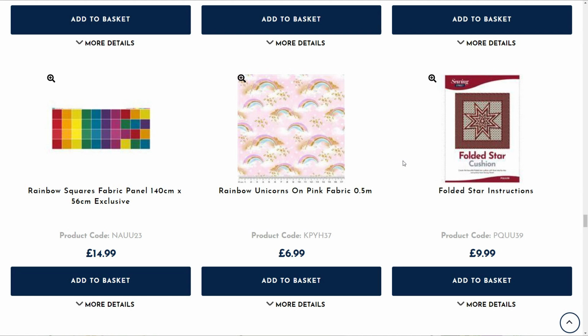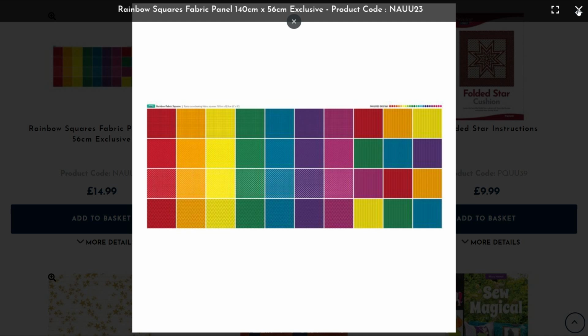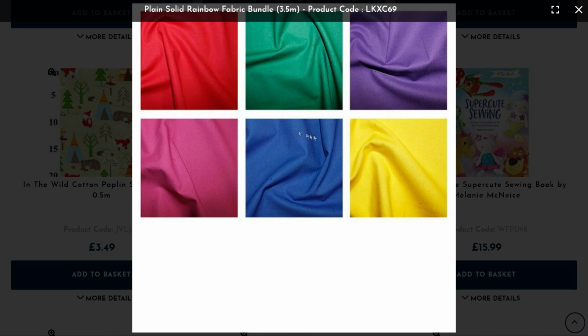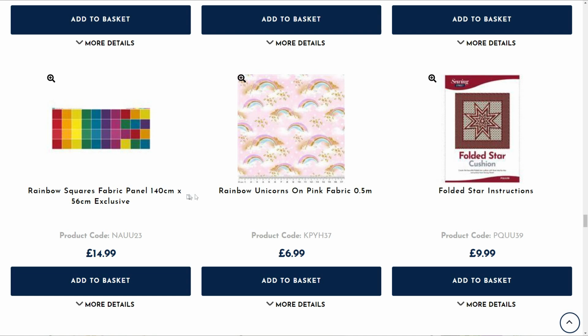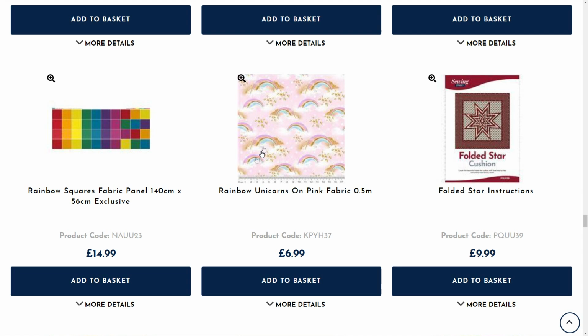Now, you see that rainbow squares panel? That's not what I thought it was. I thought it was a bundle we had. Oh, sorry, there's the bundle. Can you go back? Let's have a look at that bundle. Are they 5-inch squares? Oh, I love that. How much is it? $14.99. Oh, save me one. Right, anyway, there's a folded star. I wonder what the folded star's doing in there.